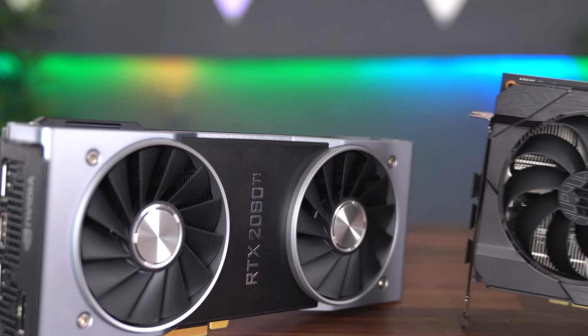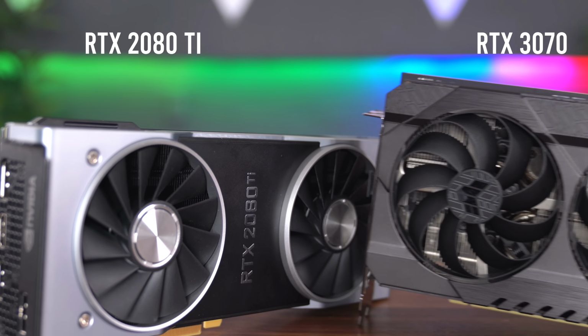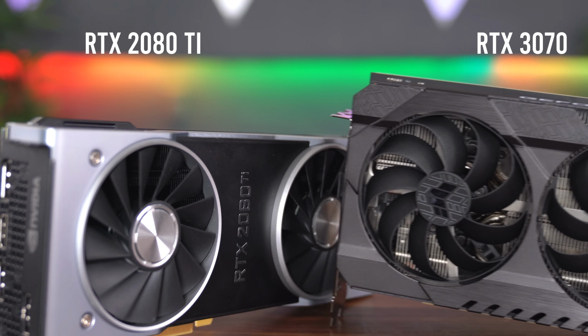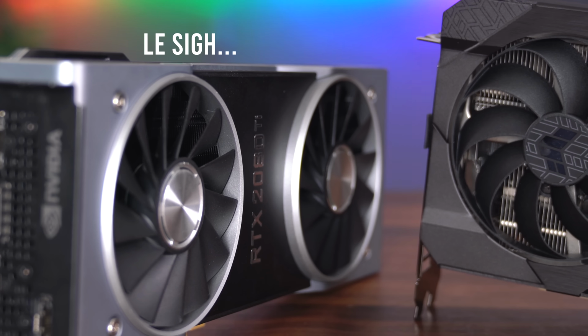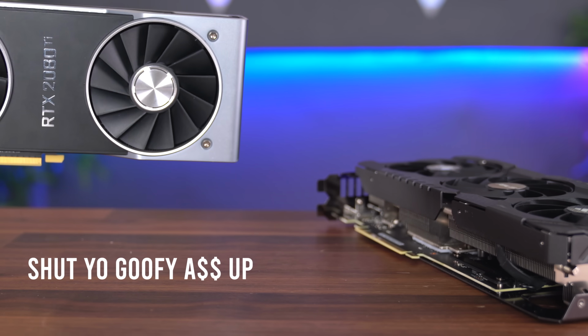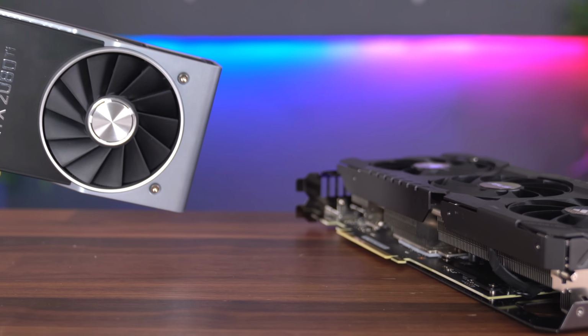So I can't really say that I'm disappointed. I mean, sure, the RTX 3070 didn't slap around the 2080 Ti like Nvidia hyped us about, but when you look at the bigger picture, you are getting 2080 Ti performance at around $500, which is nuts. This is definitely something to get excited about, you guys.